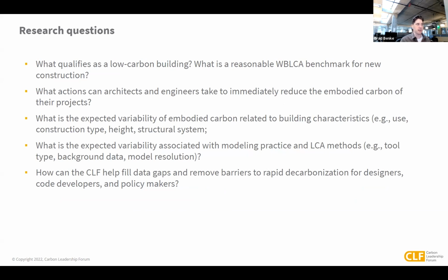How much does the whole building LCA tool matter? How much does the background data matter? How much does the model resolution matter? For instance, if a building is designed really early in the design process, how detailed does that project need to be in order to get an accurate estimate of its embodied carbon? And then, of course, how can the CLF help fill all these gaps to really increase transparency and usable data for the whole industry?